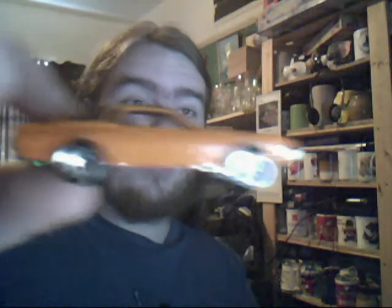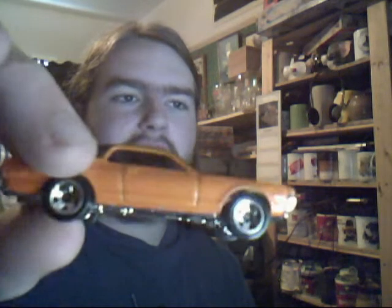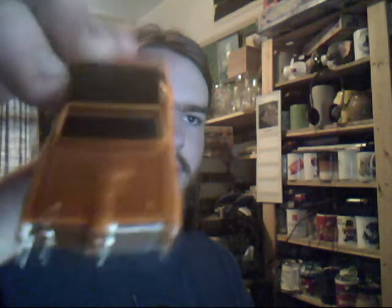Same with this one as well, the Mercury Cougar. The 68 Mercury Cougar. This one in orange. Very bright, vivid orange. Even though my camera's showing up as quite a light orange, it's actually quite a dark orange. That's because you got the flare from my computer screen acting as the light. You can see that's my computer screen there, giving me a nice amount of light. Absolutely gorgeous car, this. I do own quite a few Cougars, but again, that's because they are wonderful machines.